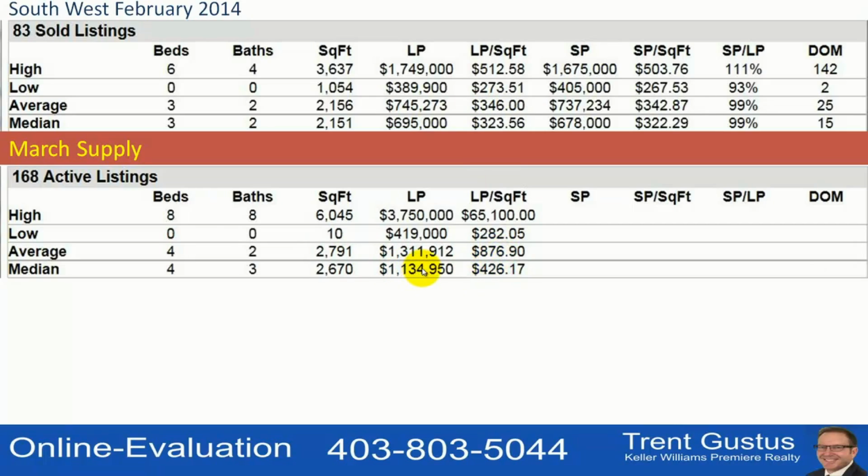Now, when we look at the median price that's available, it's $426 a square foot, and that's getting a little bit closer, but that median is 1.34. That means that there's a lot of homes available in the market in the higher price group that are not going to sell as quickly as those ones that are 2,100 square feet. That's the moving part of the market.